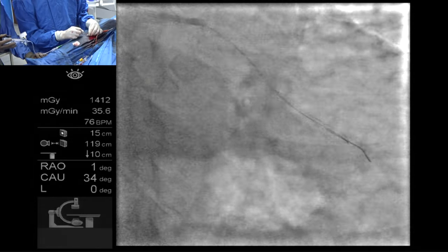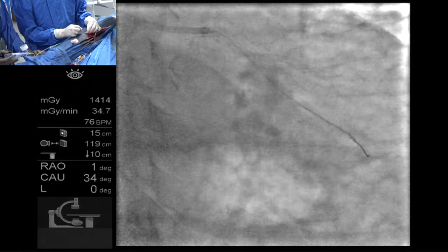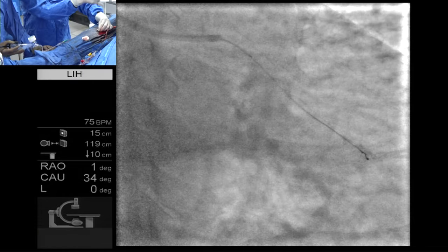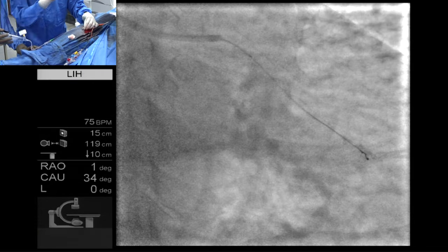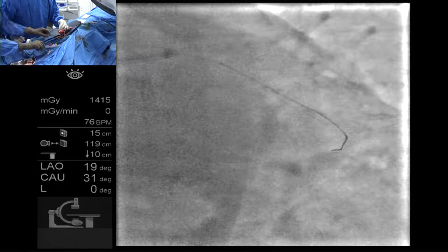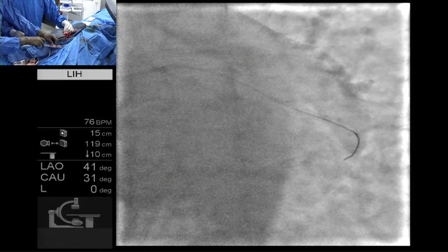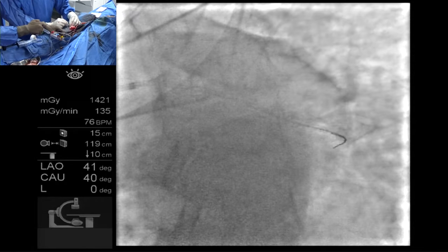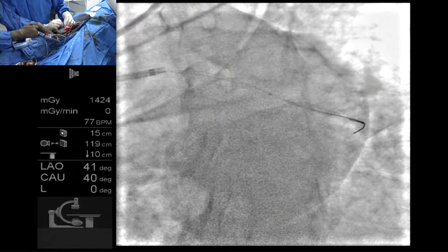I have problem going here. I think that you're probably through multiple struts. Yeah, can I have another angle? Let me see the scene. Go to LAO. Okay, let's take a picture here to see. Let me see the balloon where it's stuck. It's stuck right here before the stent drop. Okay, good. Take a picture.